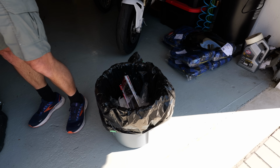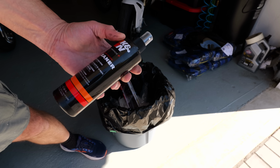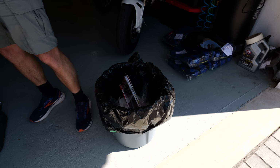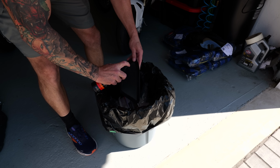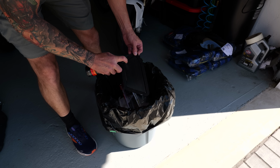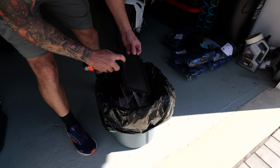This is a two-step process. So you have the cleaner, right? This is a cotton air filter cleaner. Dissolves road grime, all that good stuff. So what we want to do, first off, is spray this cleaner all over the filter element. We're going to do inside and out. We're going to spray it good.